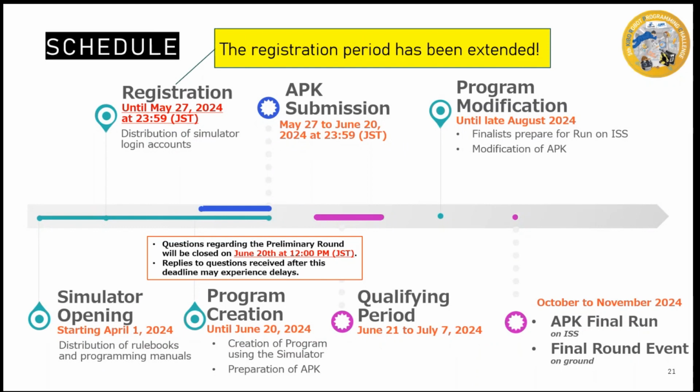For the competition, there will be two rounds. First, there will be a preliminary round in your country that will take place between June 21 and July 7. And the second event is a final round that will take place with all the countries that are participating, and that will be broadcast from the ISS at the end of October or maybe the start of November. So the qualifying preliminary round here, and here the final event.